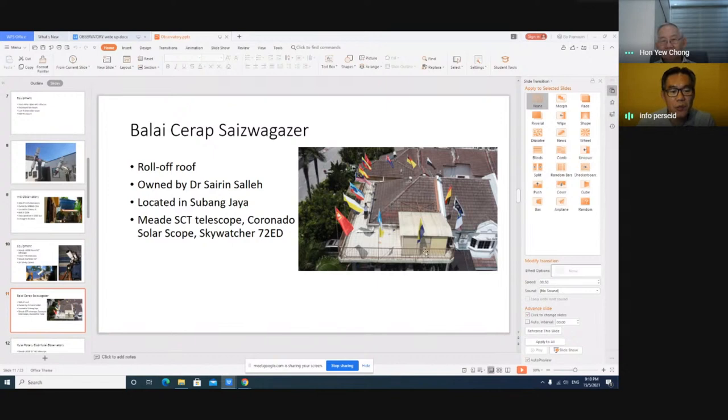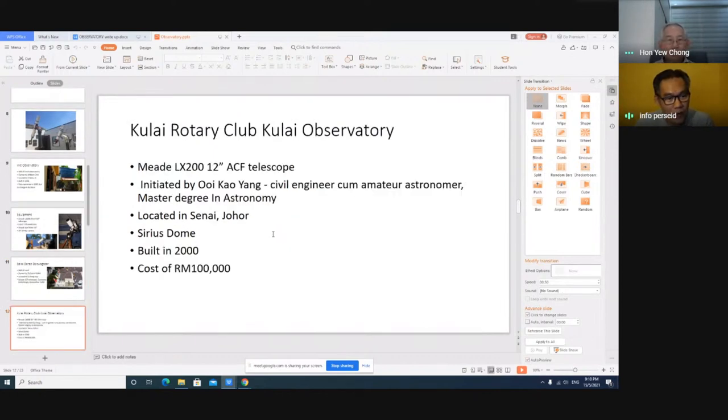Okay, so he has a Meade telescope there, I believe, and a Coronado solar telescope and some Skywatcher telescope. Okay, so I move on to another observatory before I pass back to Dr. Chong. I will include this observatory because it is quite old already. It was built in 2000, and there's not much information that I can get from this observatory.